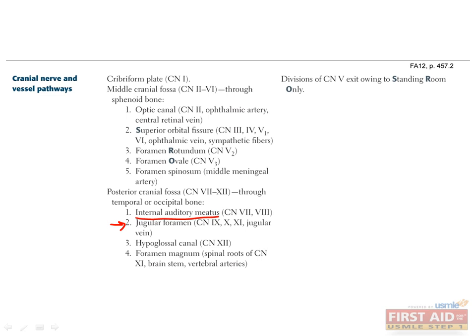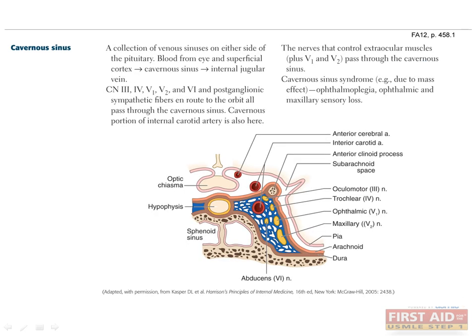And last but far from least is the foramen magnum, which is the exit point for the brainstem, vertebral arteries, and also the spinal roots of cranial nerve 11. Here we have an excellent image of the cavernous sinus.